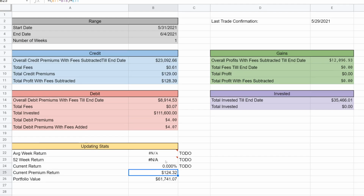This isn't quite a bit compared to what we were making a few months ago, but we are going to start recovering this, and every little cent counts, because right now our goal is to get to 30% on our money returned. We still have quite a bit of months left before the end of the year, and we're already close to that goal anyways. For the credits, we collected $129, and after fees it was like $128.39, and then we actually bought back $4 worth of options.